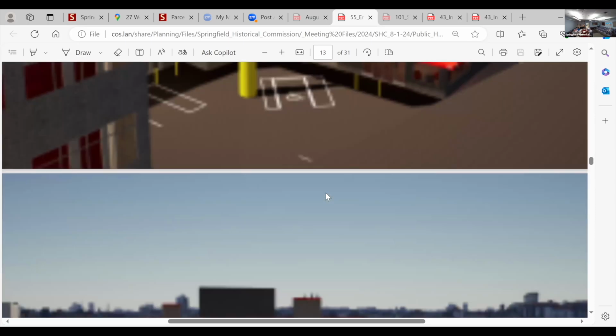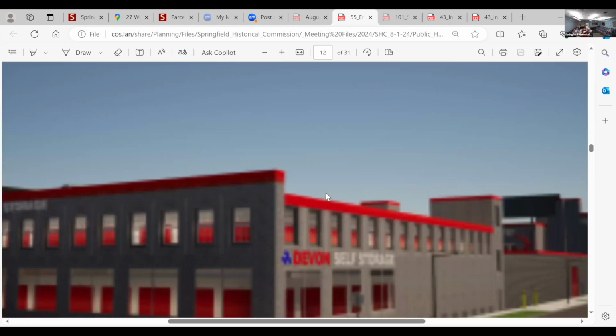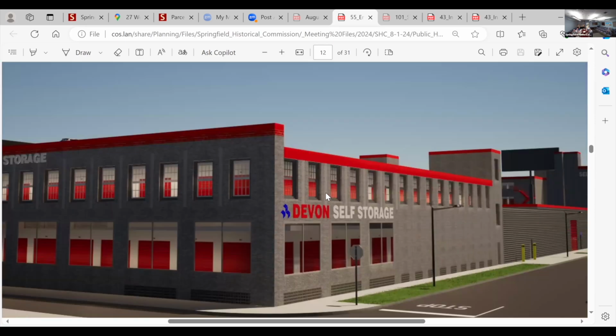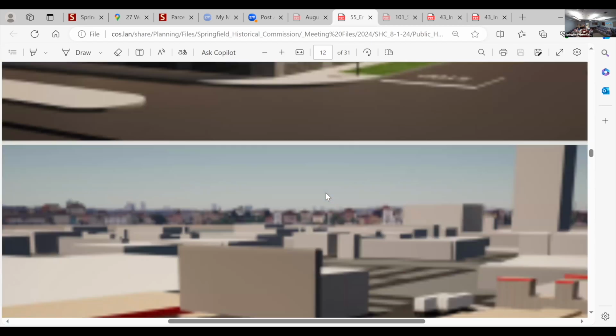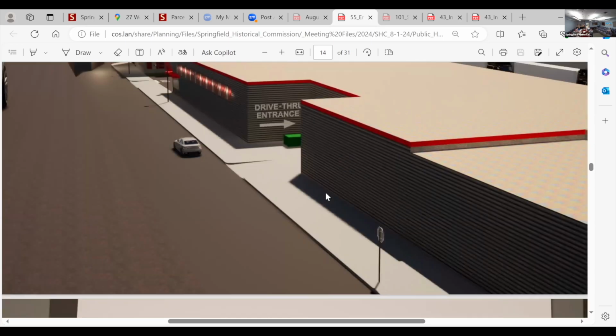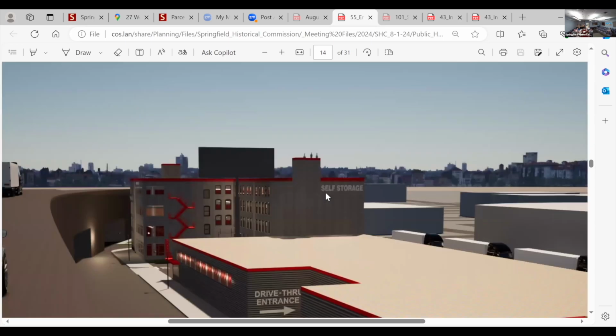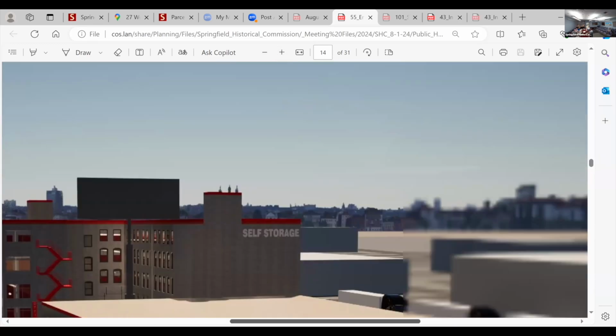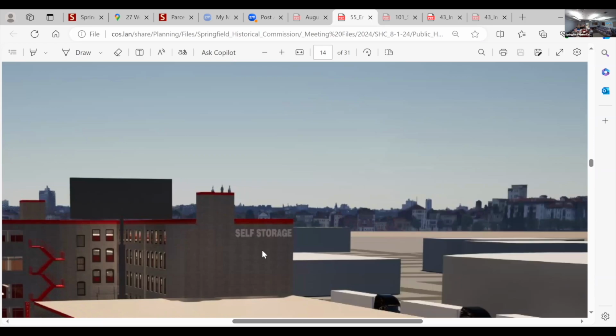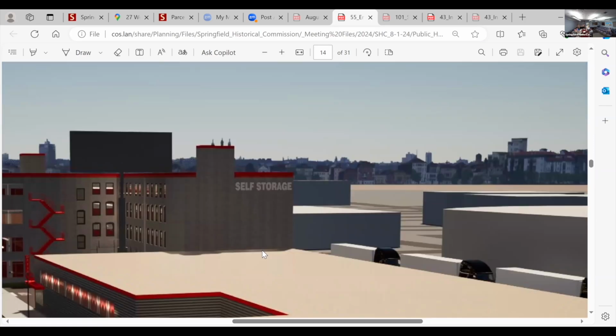And I think you just passed the sign. Go one more. No, it may be further down, sorry. Can you go up a little bit? Yeah, there it is. And that would be in paint, where it says self-storage. So that's the first order of business, it's just paint.